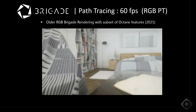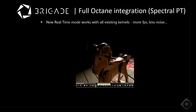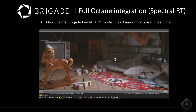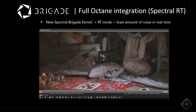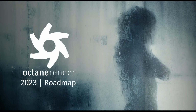But the thing that we discovered, and one of the things that really made us switch gears, and that's one of the reasons why we've taken so long to release it, is that artists really want to stick with the workflow that they're used to having in the offline world with Octane. And so we've been developing ways to get Octane with spectral rendering, with all features, all materials, just working in real time. And this is a test version of Octane 2022. But the feature that you just saw where we've had noise-free rendering is shipping in this year's version, Octane 2023.